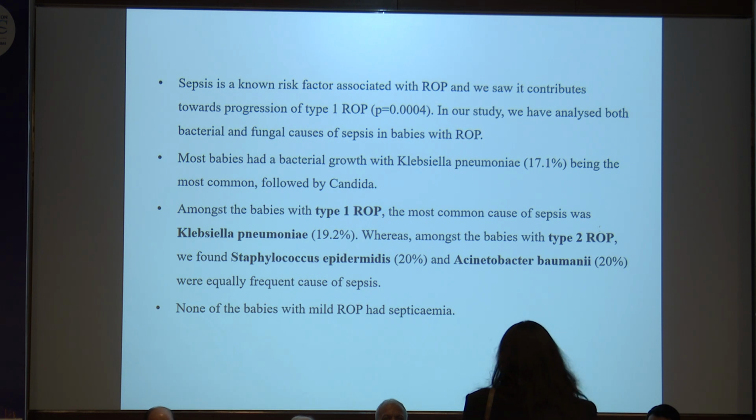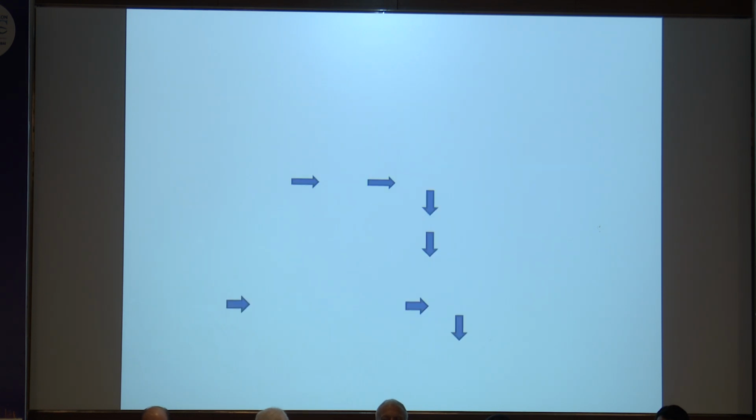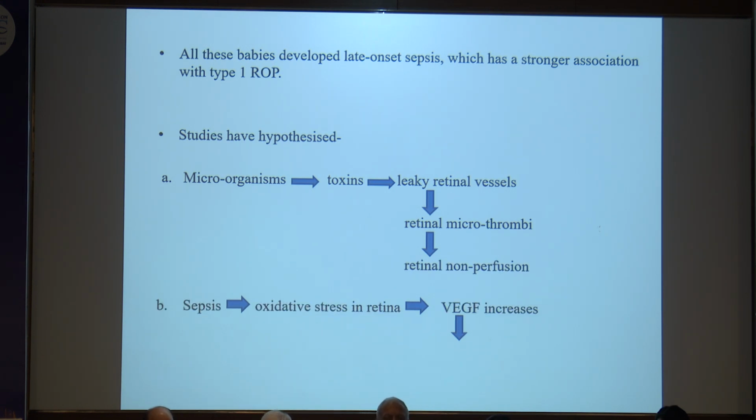Sepsis particularly was a strong risk factor, and as I've already shown, Klebsiella pneumoniae was a strong associated factor. And none of the babies with mild ROP had any septicemia associated. Coming to the demonstration of how this is possibly affecting ROP, these microorganisms are releasing toxins which come out of the leaky retinal vessels, causing retinal microthrombi, leading to retinal micro non-perfusion. Also, it adds on to the oxidative stress in the retina, which increases the VEGF levels, causing neovascularization.